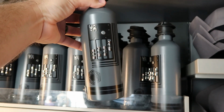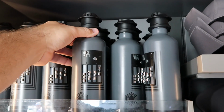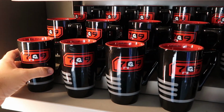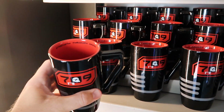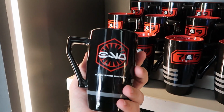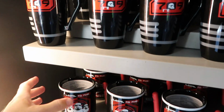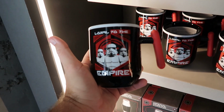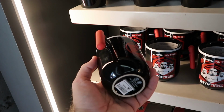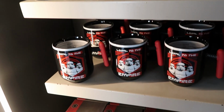In this section here is even more drinkware. This is a nice size stainless steel cup. Very nice attention to detail. Those are $30 a piece. And here's a brand new coffee mug for the 709th Legion. This one is really tall. It says "Strength through, let's see here, order" on the inside. Really neat though. These are $20. And yet another coffee mug on the bottom section. Look at the handle, "Loyal to the Empire," and then on the opposite side. These are $19.99. I like that. That's really creative with the handle.